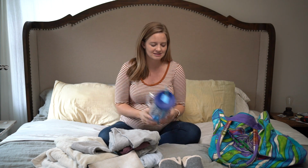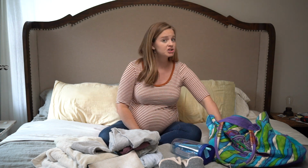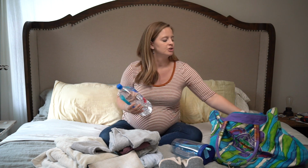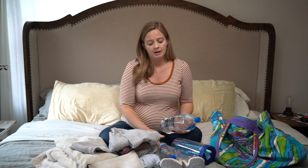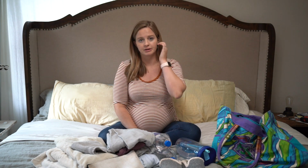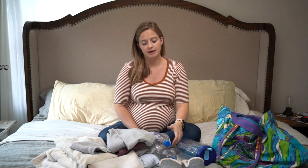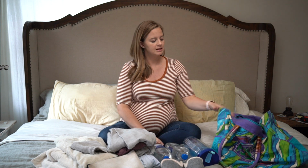But I have this massive water bottle drink, and I'm actually bringing water itself. So I have in here packed the big Fijis, because I just don't know what the water's gonna taste like. I'm gonna bring some bottled water that I can drink that I know will taste good. And honestly, I might not even care during labor, but I just wanted to bring those.